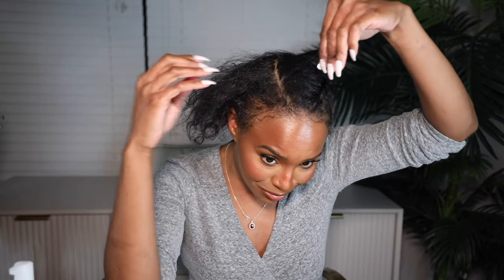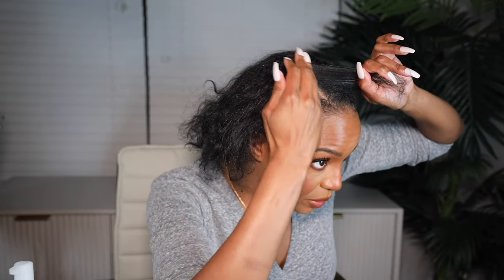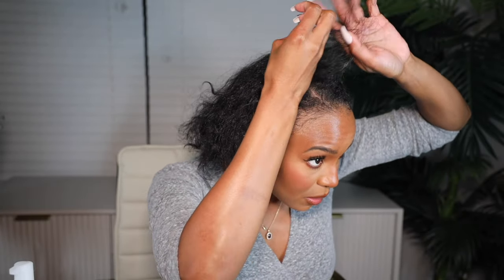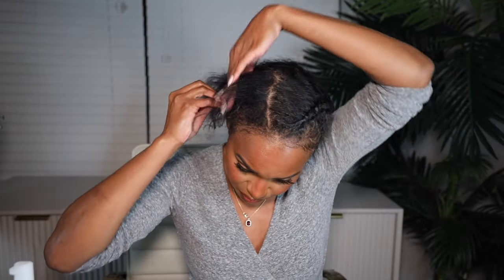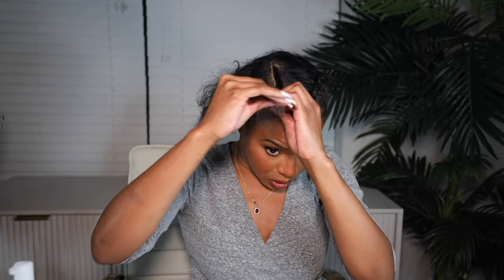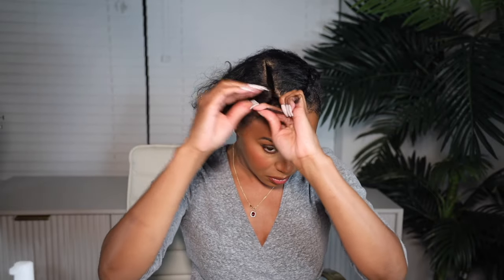So start with one side, but we're gonna do very thin hair. The hair is fine anyways, so I'm going to do a very, very thin leave out. Okay, so this is the leave out that we have here. I'm just gonna separate it right here. I don't even think my part goes back that far, but okay, this is the leave out for that side.